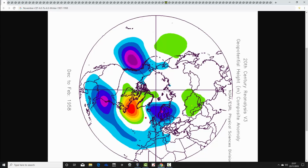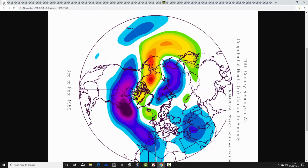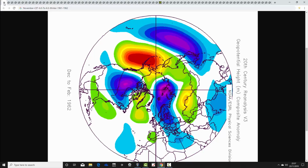1957-1958 is our next winter, following a November CT of 6.0 to 6.5. This was a rather colder winter. Below average heights are centred to our east. Above average heights are out to our west. And we start to bring in some colder winds from the north. It starts mild with this winter. December 1957 is mild. It gets colder as it goes on, culminating in quite a cold February and March, I think, in 1958. Then we've got 1959, winter of 1958-59 is a rather dry and chilly winter. Not especially cold, but it is a rather chilly winter and quite a lot of dry weather too.